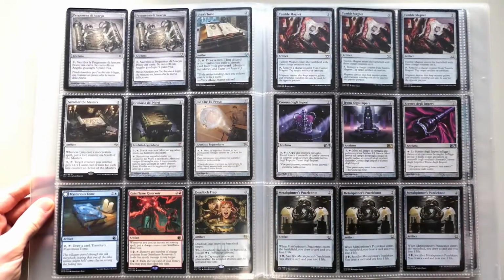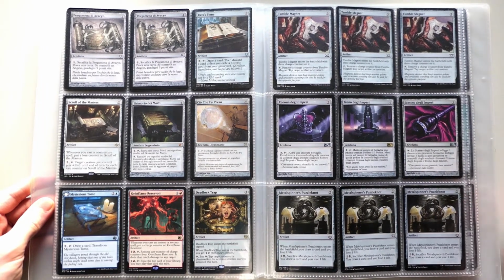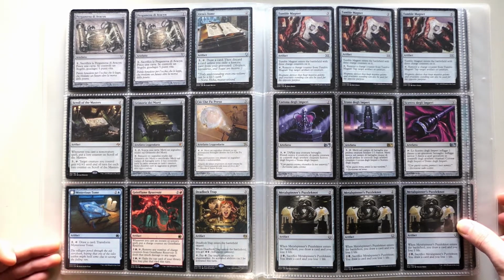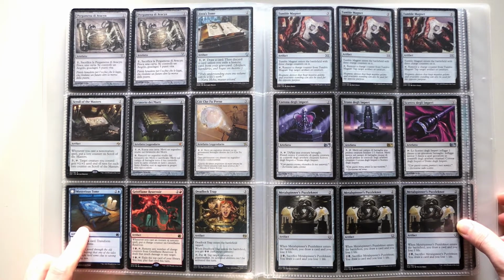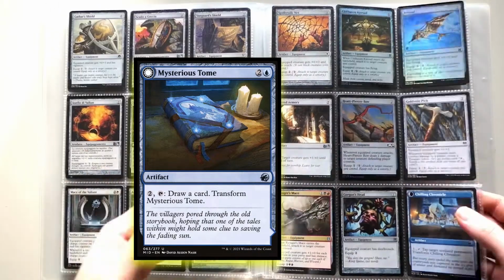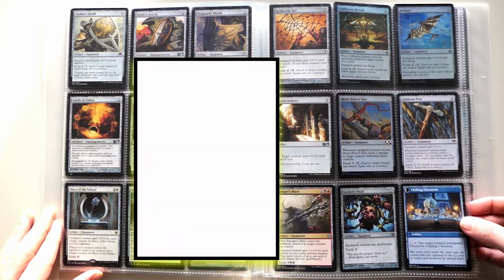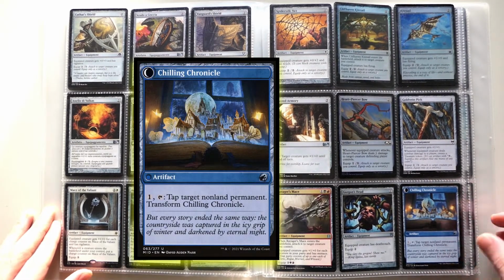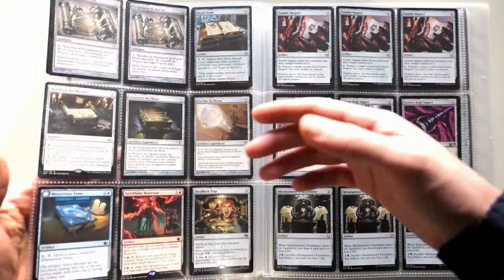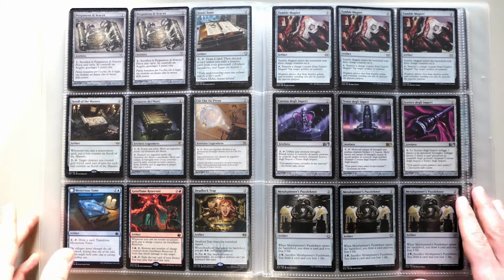Artifact spells are also a good option if you want to draw more cards. For example, here we got these nice books that let you draw cards. I really like this Mysterious Stone, for example, that is double-sided. You can use the effect, and this card turns into this Chilling Chronicle as the book opens up. And every time you activate the effect, you see, you get to draw a card. So I really like these cards here.